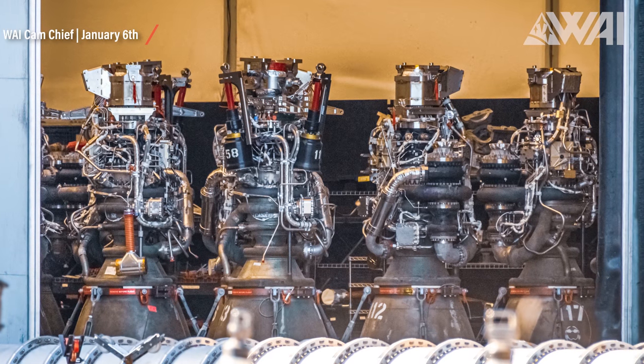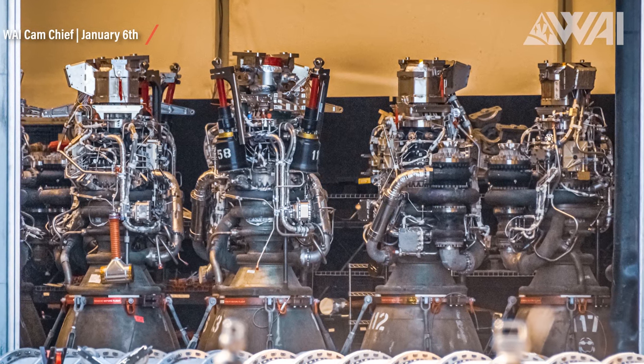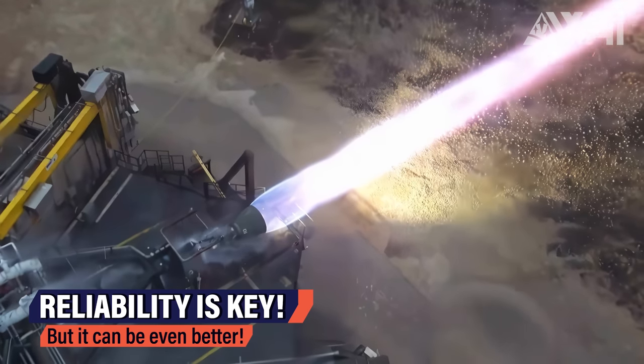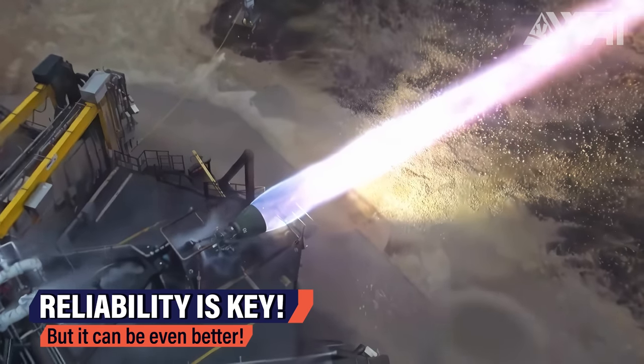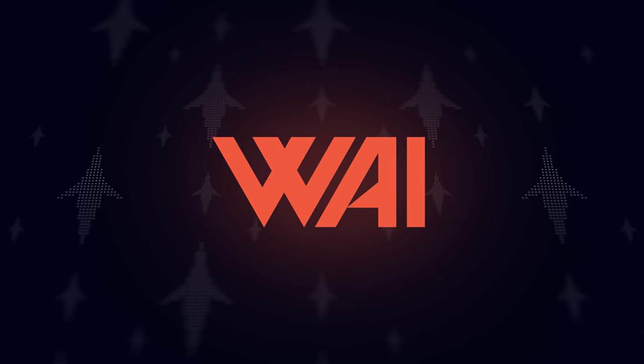Repeat after me, the best part is no part. Compared to its predecessor, Raptor V1, Raptor 2 proved to be a lighter and less complicated marvel. It achieved improved reliability, reducing the need for engine replacements after static fires, a significant leap forward. However, like any innovation, Raptor 2 had room for improvement. That's why SpaceX has been hard at work developing the third generation of this extraordinary engine.